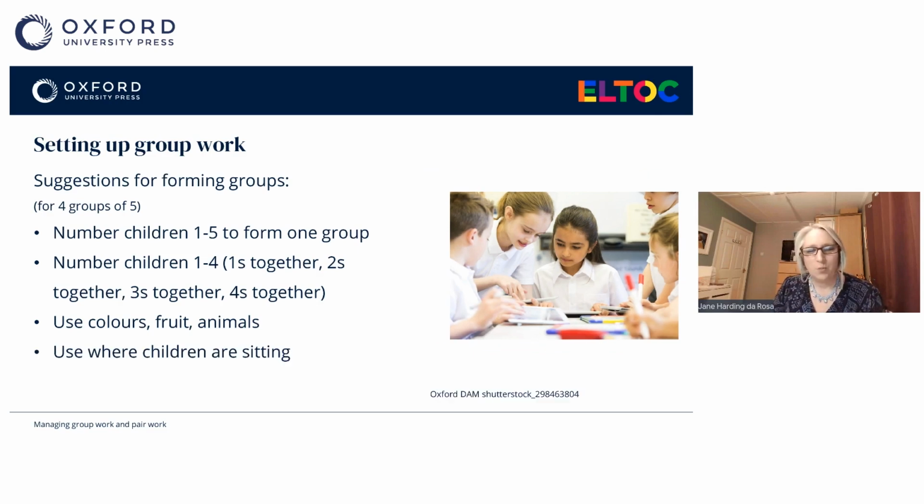You can just use where they're sitting. If you only want them to be in a group or pair for a short time, maybe just playing that matching game, it's not worth getting them all up and changing places and moving around. Just do it where you're sitting. If you want them to be in a group to do some project work, or if you want them to be in a group where you're having a little competition between groups, this is when you want to get them moving around.